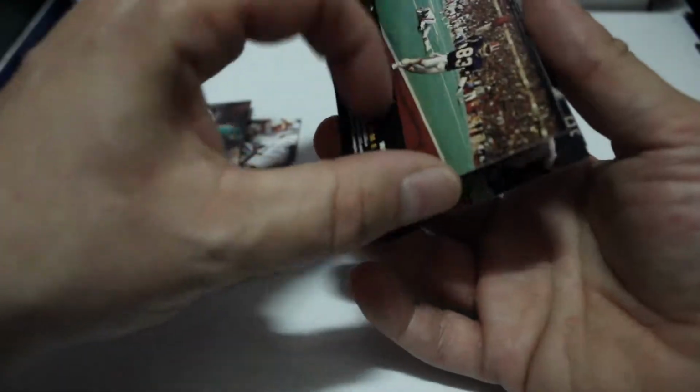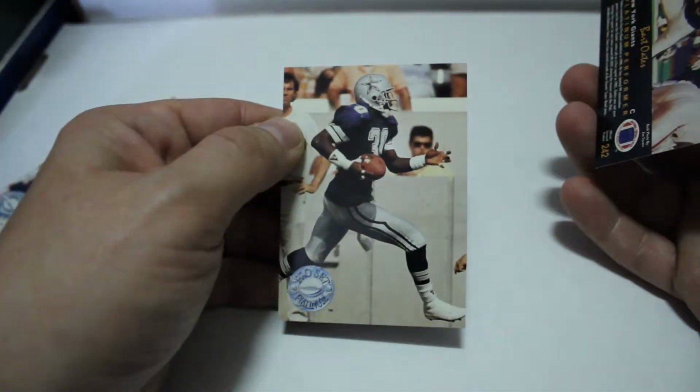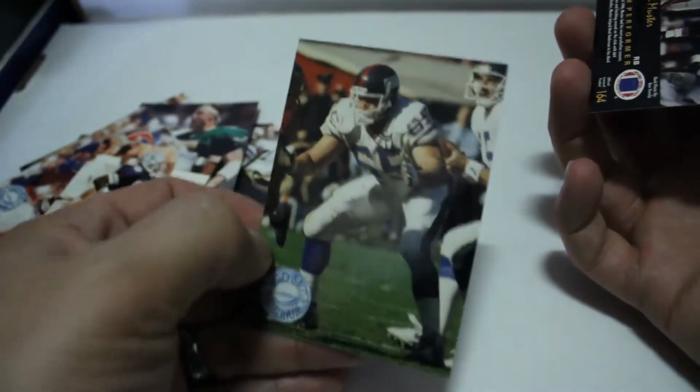David Fulcher, Andre Reed, Isaac Holt, Bart Oates, and finally, this one, Brad Muster. Got about 12 of these left.